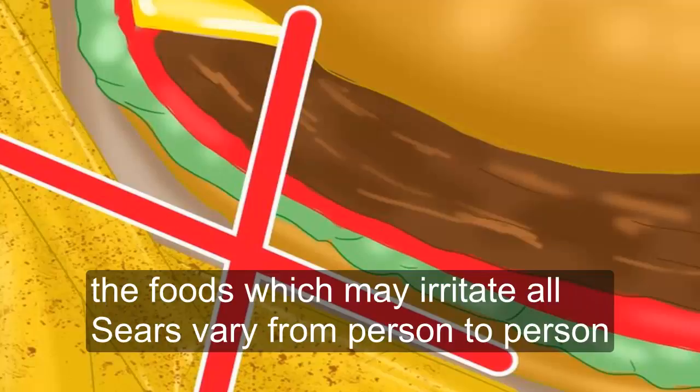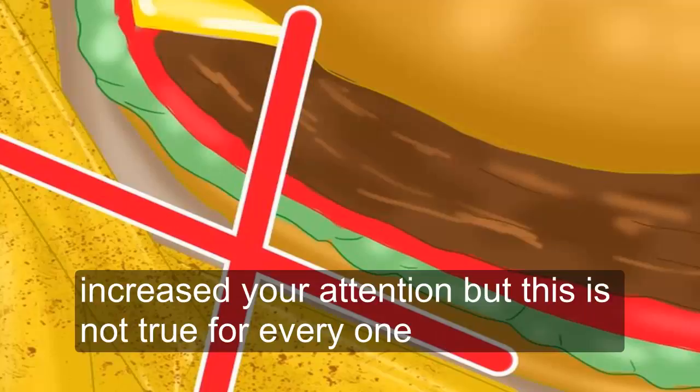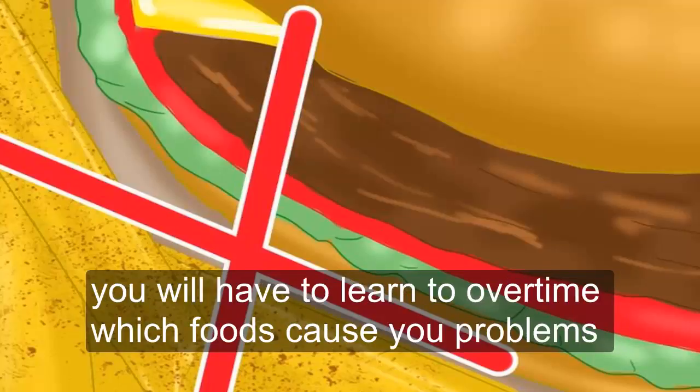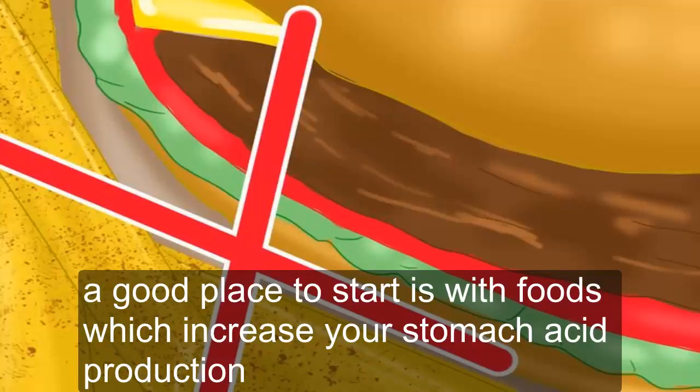The foods which may irritate ulcers vary from person to person. Some people can eat whatever they like without any increased irritation, but this is not true for everyone. You will have to learn over time which foods cause you problems and cut them out or limit them in your diet. A good place to start is with foods which increase your stomach acid production.